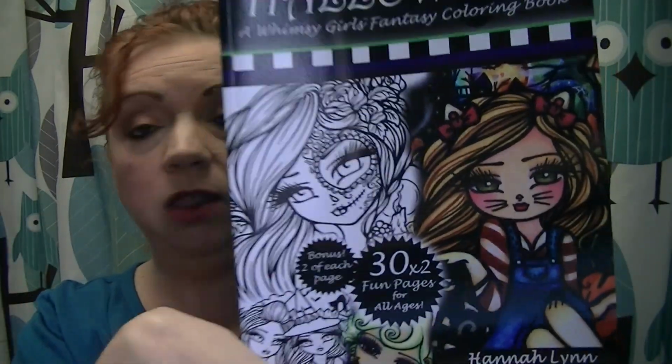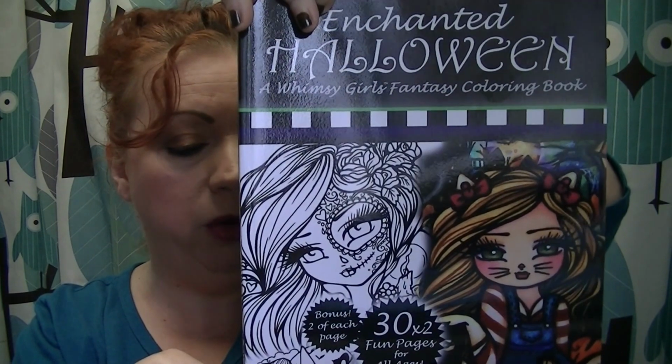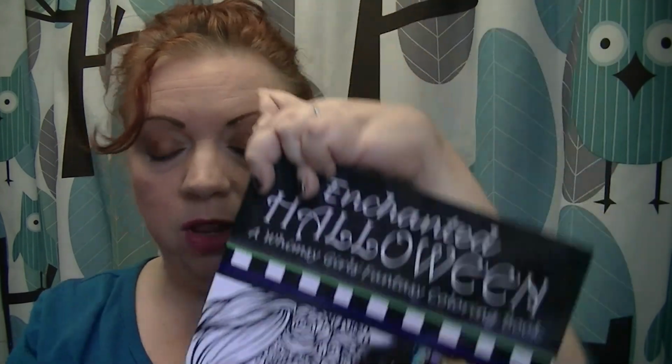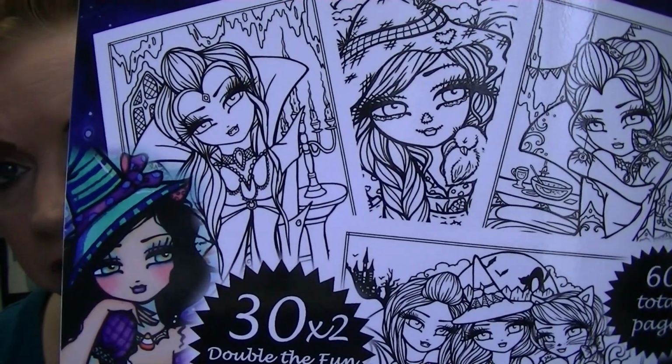This one I purchased for myself with Christmas money. This is the Hannah Lynn Enchanted Halloween, her Whimsy Girls. I have another one of her Whimsy Girls, and I really wanted this one also, so I picked this one up. She's a lot of fun to color. That's what the different images kind of resemble back there. And this one is super fun.